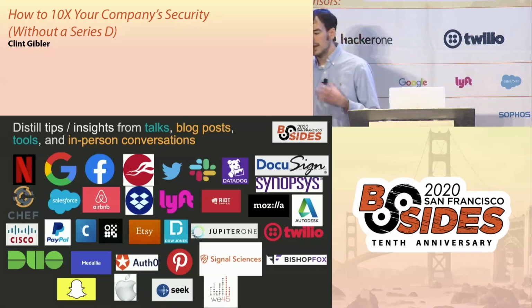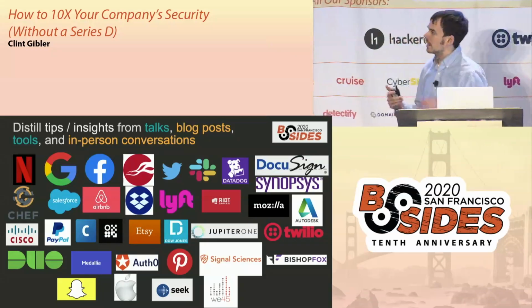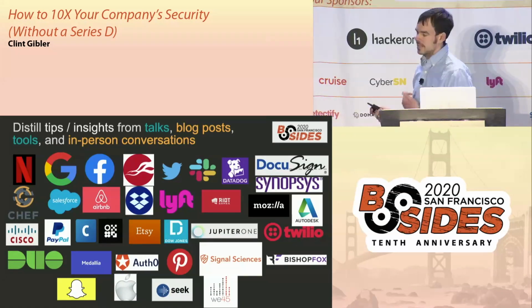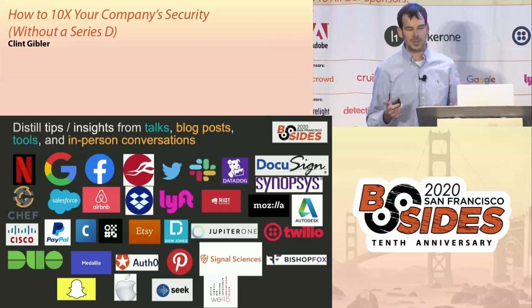So I'm going to be distilling and aggregating a vast amount of information: over 50 different conference talks, dozens of tools, blog posts, and in-person conversations I've had with security engineers at many, many different companies. These are just the logos of some of the companies whose work I'm going to reference in this talk, but there's more.